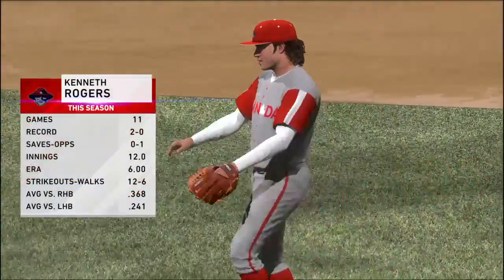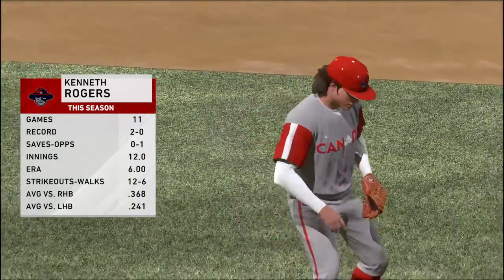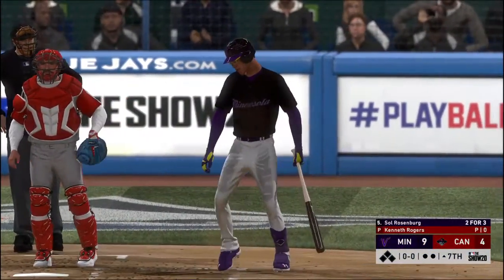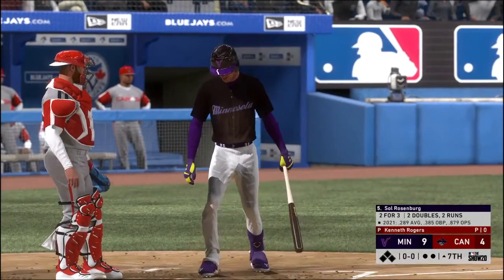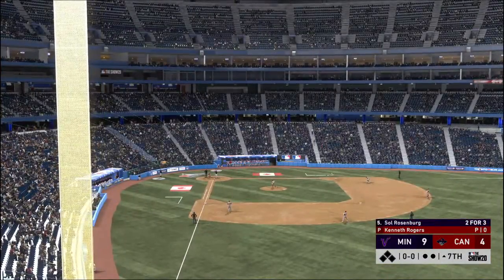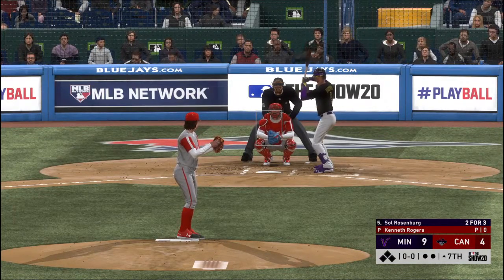Kenneth Rogers is on to pitch from the bullpen now to start inning number 7. Stepping up to the plate, Saul Rosenberg. He'll try to follow up the double in his last at-bat with another big hit right here. Well, he got a good pitch to hit last time up. Looked for it up in the zone and didn't miss it. Those are the pitches you only get maybe once an AB, maybe once a game, maybe once a week. So he certainly capitalized on it last time.